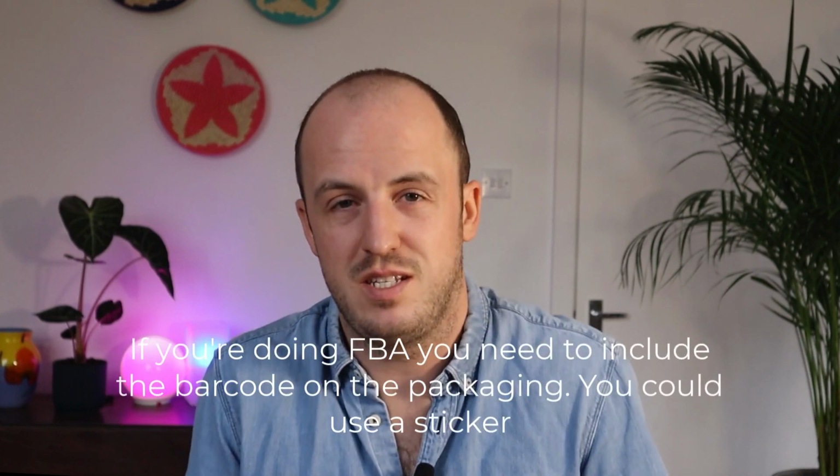If you're sending your product into FBA, you need to have the barcode on the actual product packaging itself so that Amazon can scan it when it comes in. Now, this can be printed onto the packaging directly, or it can just be put on with a sticker. Usually, to be honest, I just put it on with a sticker because it is much easier and it means you don't have to print it onto the packaging. But the barcode has to be scannable, so don't just print it out with some crappy old printer. If you are going to put it on stickers, just get it done at somewhere like Vistaprint or something like that.